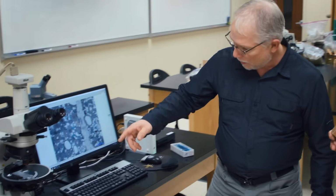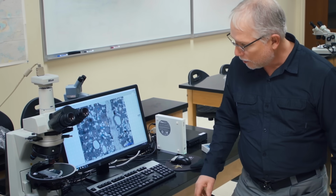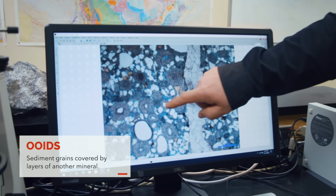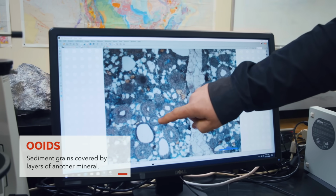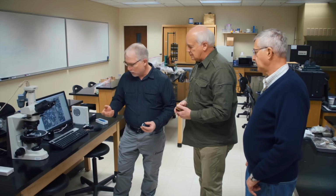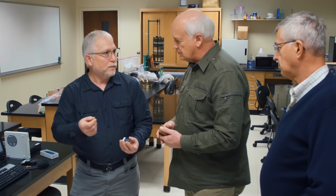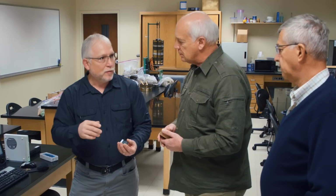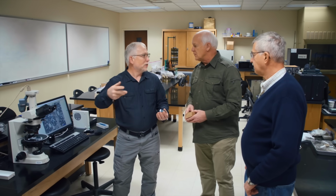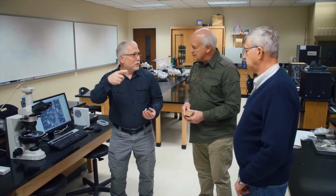Yeah. I've got a slide on the microscope right now, and this is one of the thin sections from the Coconino Sandstone. And it has what we call ooids in here, and these are dolomite ooids. Ovoid shapes. They look like balls almost. What happens is you get a little sand grain rolling around in the surf or on an ocean bottom. As it rolls around, just like a kid rolling a snowball, you know how a snowball gets bigger? These little sand grains accumulate the dolomite around them.